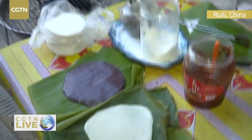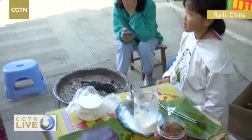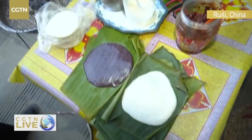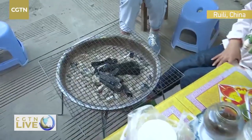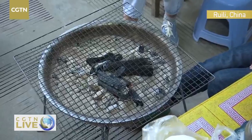Oh, so which flavor do you like? Sweet sugar. Sweet. Okay. Yeah, and the corn also. As you can see, they put the sticky rice paste like a pie, and then put it onto the charcoal and bake it. It's a part of the local delicacy. Wow, thank you.